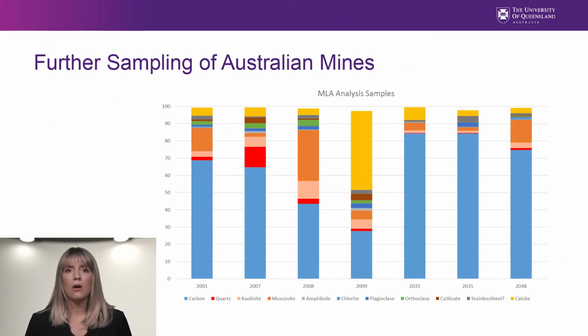I'm currently working on further sampling of the underground coal mines in Australia, which are being analyzed in-house by the Minerals Liberation Analyzer, or MLA. These samples are from 3 mines that are different mines and seams than the previous slide, so a direct comparison of methodologies cannot yet be made. The major trends hold the same, with relatively more carbon in the samples and just a small amount of quartz. This method reports on 26 minerals, but I've removed the minor components for clarity, so you may notice some don't add up to 100% now.